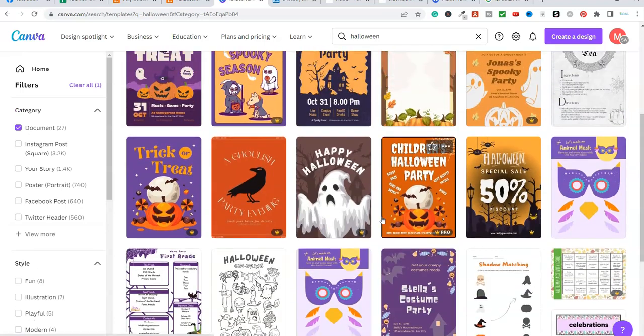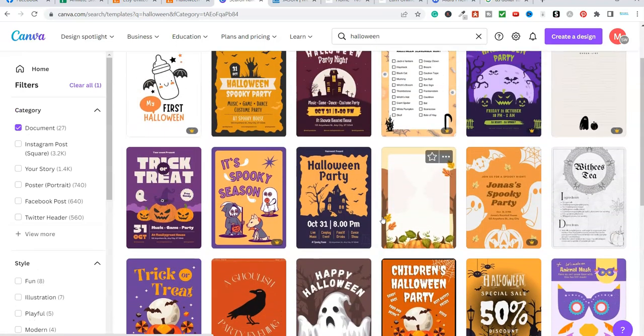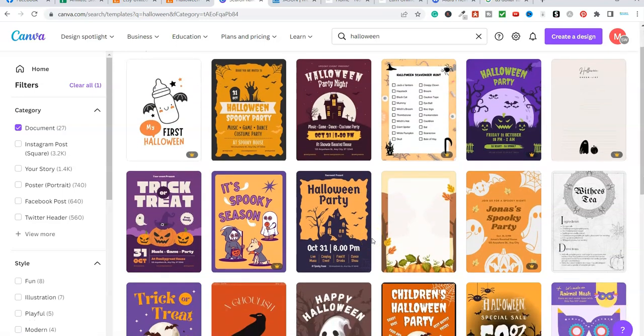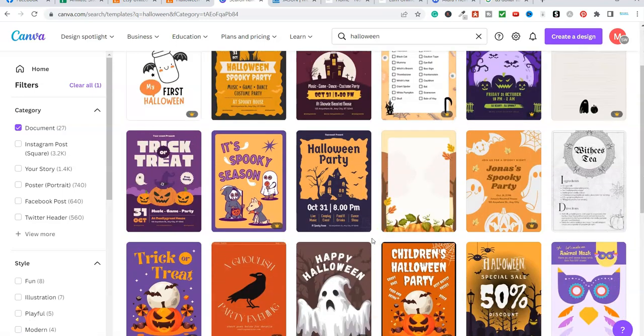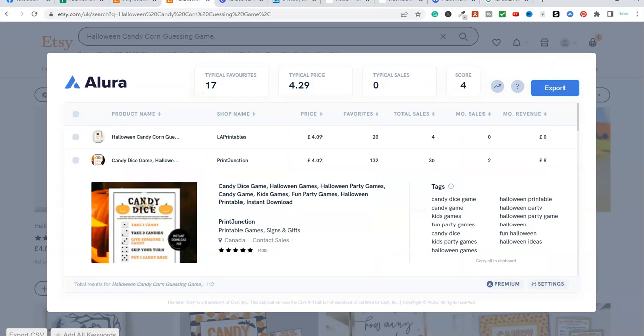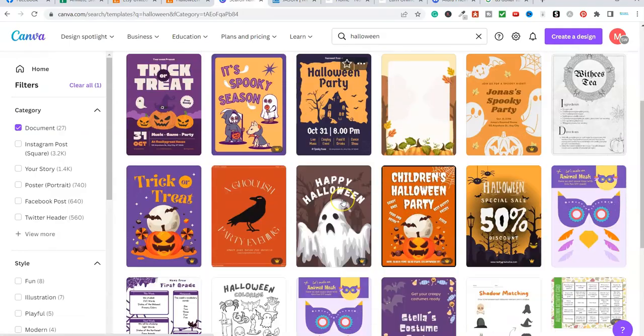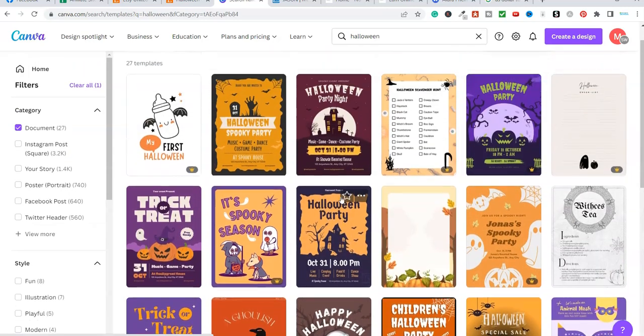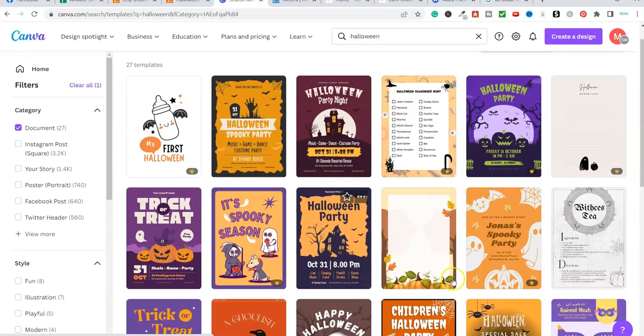So we could come in here and looking at just some of these templates over here, we could use these and bundle them together, okay? So let's just get started. We will go with, let's have a look at the original one. Candy dice. Let's scroll down here. Have we got any that's similar? No, we haven't. So bearing in mind, this is just a template. So I'm just going to click on here and we'll open up the free one.